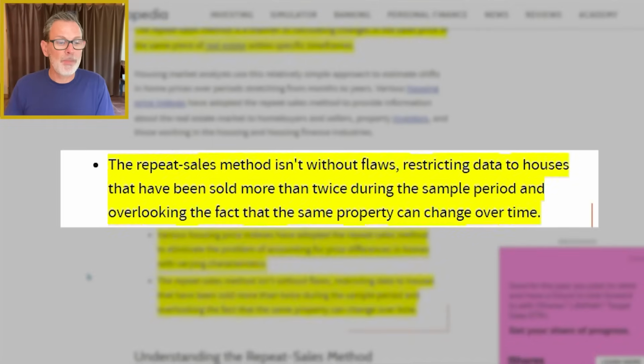It also says though the repeat sales method is not without its flaws, restricting data to houses that have sold more than twice during the sample period and overlooking the fact the same property can change over time. So for example, let's just say I sell my house. I purchased my house 5 years ago. It was a cosmetic fixer. My wife and I did a major remodel 2 years ago, and our home value would likely increase quite a bit due to that remodel.